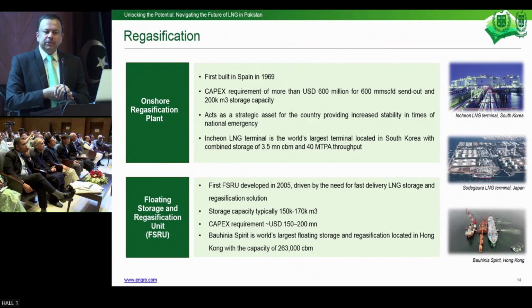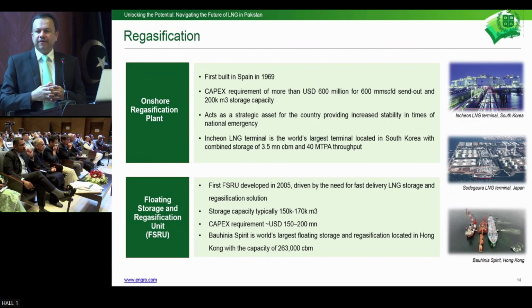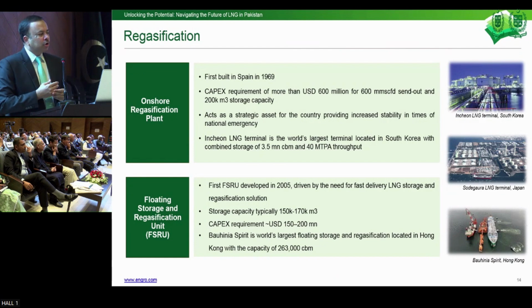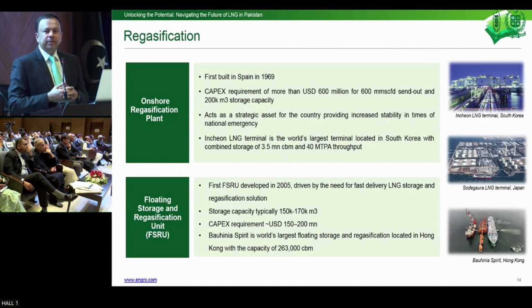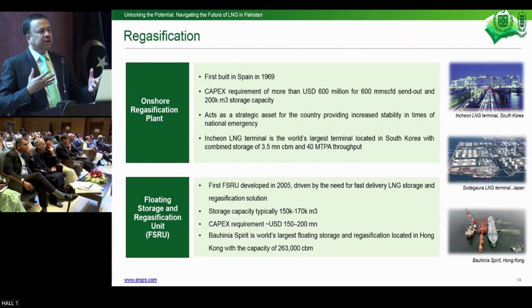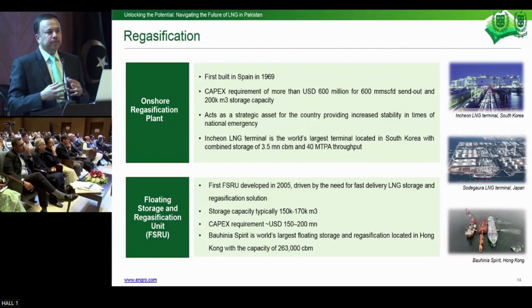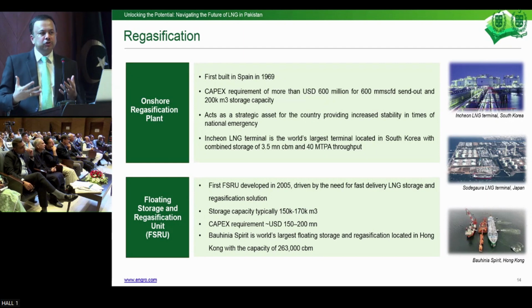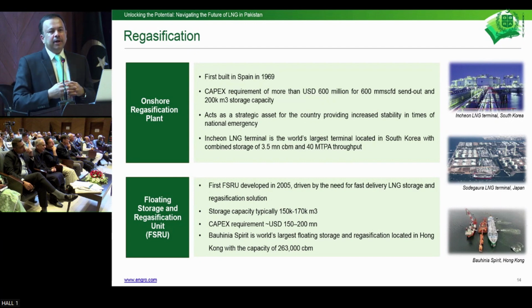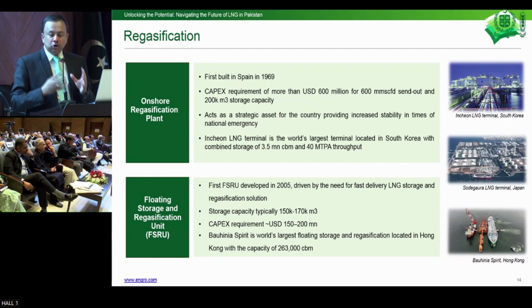So if we talk about the regasification plants, normally there are 2 types of plants, we all know. One type is onshore and the other is FSRU based terminals. Onshore plants typically have a size of 200,000 cubic meter with the investment ranging between $600 to $800 million. They are more strategic in nature. People want to have those plants because they are also critical to have the strategic storage of gas for the country. And that's why people are more focused towards the onshore based plant.